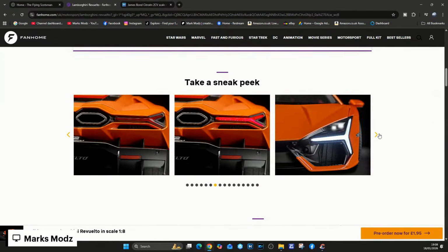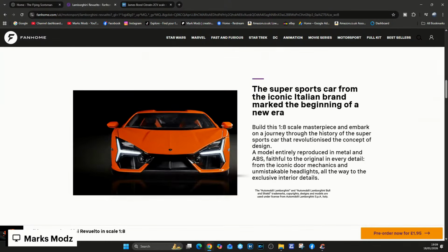If you are into cars... I'm not into cars that much, so it's not one I'll be going for. But yeah, if anyone wants me to build it for them, I would build it for them. But it's not one that I would necessarily go for myself.